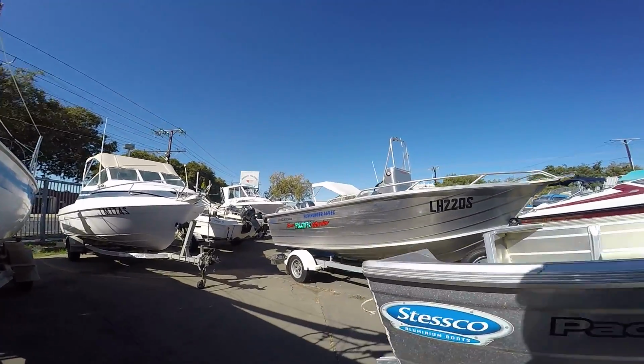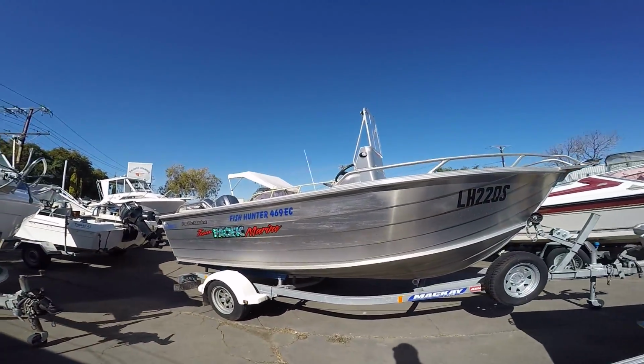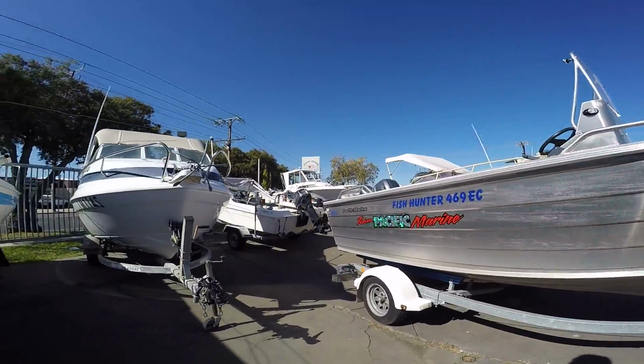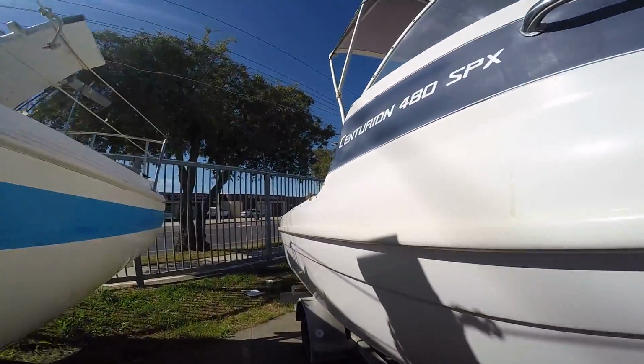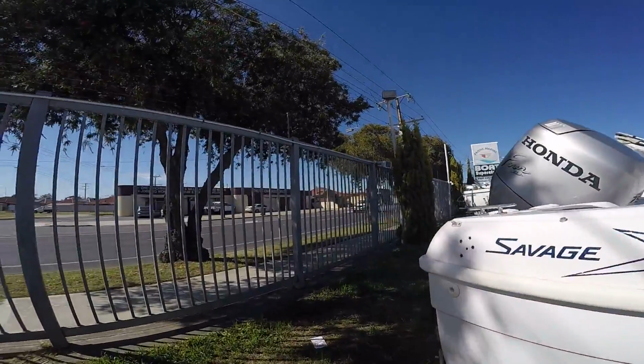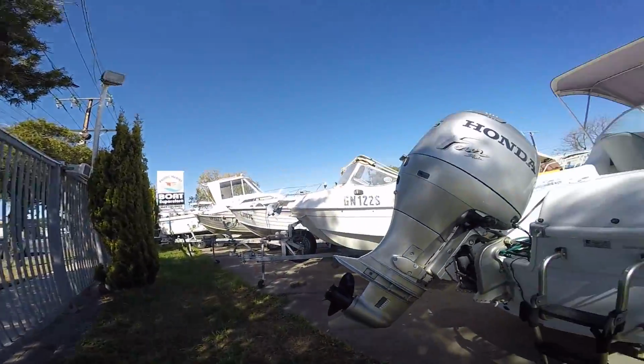Fiberglass or aluminium, for me, there's not much difference when it comes to a trailer boat. There's a bit of a weight difference. I think fiberglass will probably run a little bit better, with better hull performance.